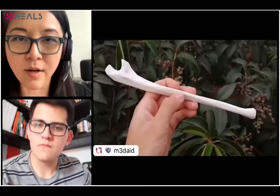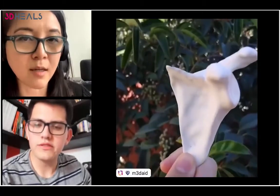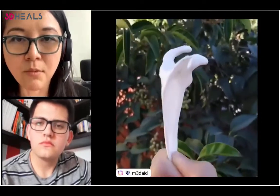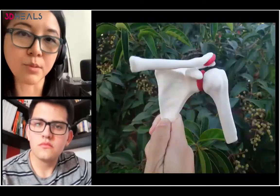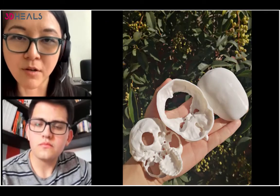I'm sure maybe there is some difference between SLA versus FDM, probably support structure designs, stuff like that. I haven't really found any reliable platform to learn from. What I'm hoping to do in the future with 3D Heals is to provide a source of education and resources for people to learn and figure things out themselves.